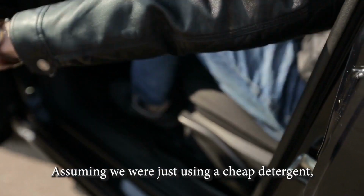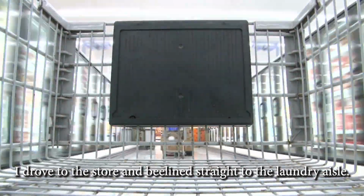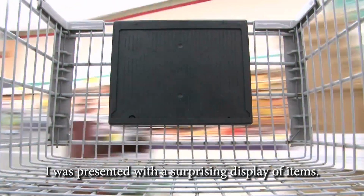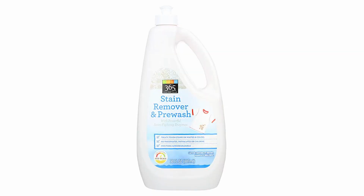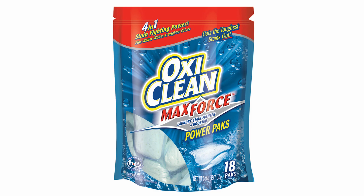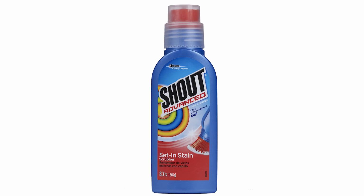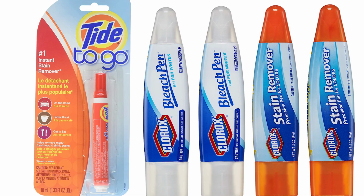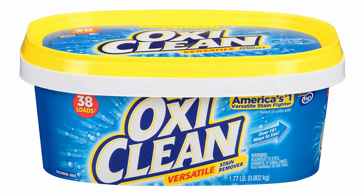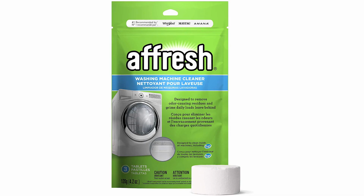Assuming we were just using a cheap detergent, I drove to the store and beelined straight to the laundry aisle. As I turned the corner, I was presented with a surprising display of items. What did I need? A pre-detergent, spot cleaner, detergent booster, power gel, or a soaking agent. Maybe instead a scrub, spray stain remover, boost pod, or stain pen. What if I really needed bleaches, peroxides, sanitizer, softeners, or fragrance beads? Maybe I needed a cleaner for our washing machine itself.